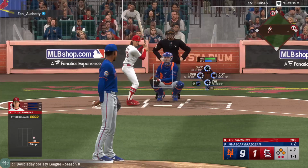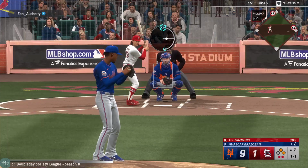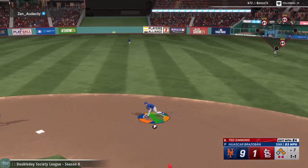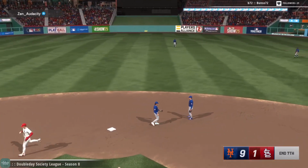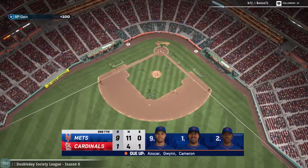Outside with a breaking ball. On the ground, right side, McNeil. They get the force. That ends the inning.